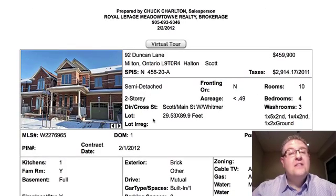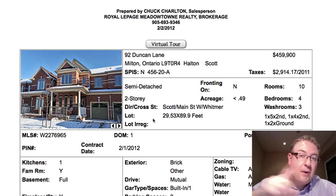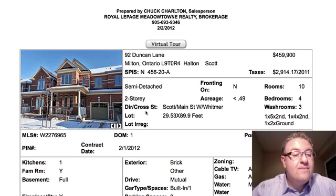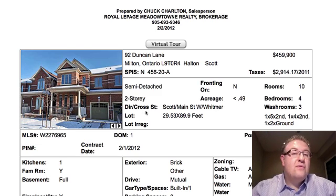So Duncan Lane, it's on the good part of Duncan. So it's on the north part of the curve. It does not face the train tracks. It's a Heathwood home. And normally when I see a semi for 459, I kind of shudder. I go, wow, who's going to pay for that? This one has a real chance.